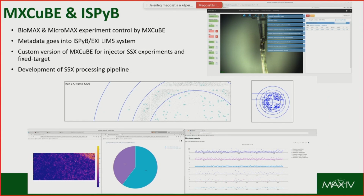The control system, I think almost all the beamlines in Europe are using MX-Cube. We have our own version too. All the data also goes to ISPyB and XC, and we have our customized version for the SSX experiments, both for injector and for fixed targets, since they require different things that we need. We also have a pipeline in development.